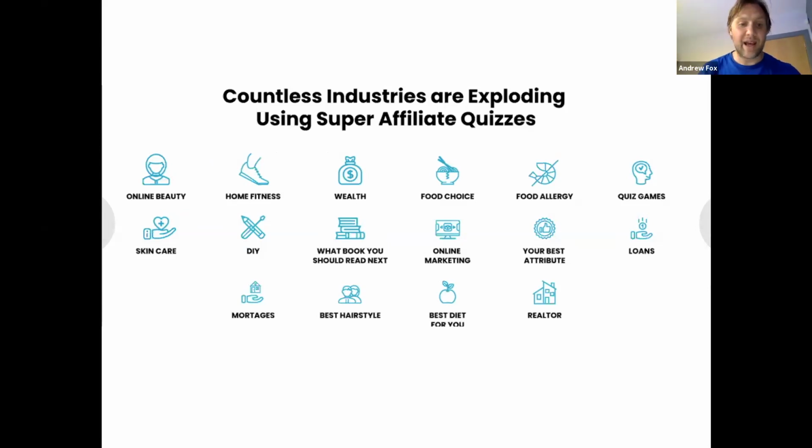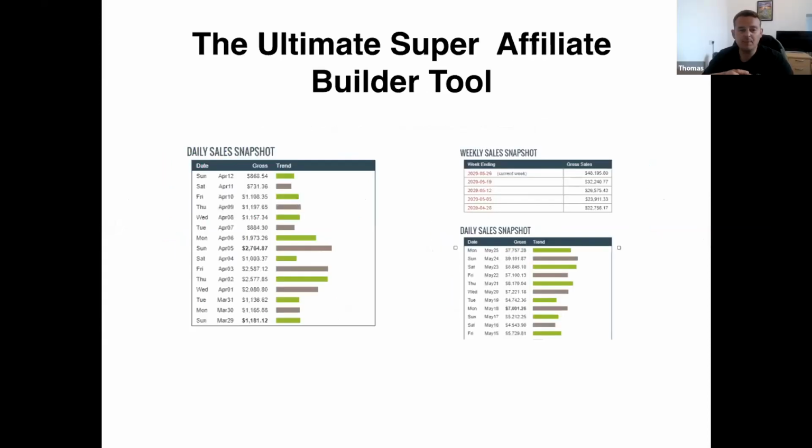And then Thomas, we've just talked about weight loss, but there are other niches that you're in and I'm in: home fitness, online beauty, online marketing, hairstyle, mortgages, food choices, what foods you like. This is the way to market, and this is why we get such cheap, engaged traffic, and our accounts stay open. Absolutely. It's so important to build that list. Having that asset, you can keep making money for as long as they stay on your list, rather than just having a one-time sale. With cold traffic, if you've got them on the list, you can really build that asset up.